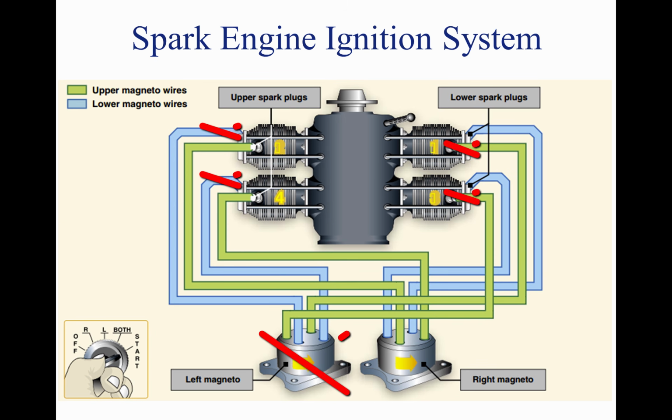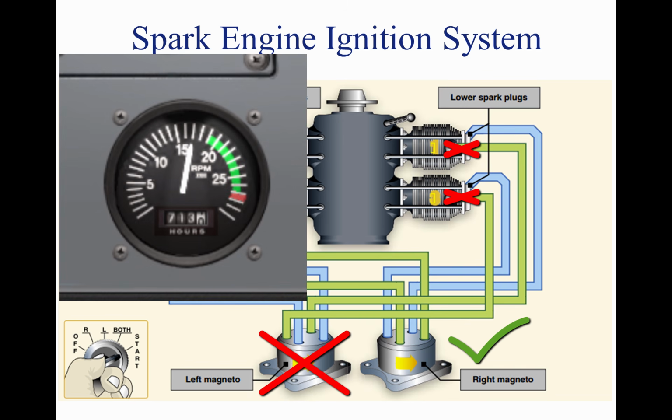If one of the magnetos fails, the other is unaffected. The engine will continue to operate normally, although a slight decrease in engine power can be expected. The same is true if one of the 2 spark plugs in a cylinder fails.